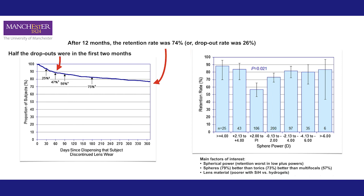Another fact they found was retention rates were higher in people with higher refractive errors, the lowest amongst people with refractive errors near plano. Perhaps they don't have the same motivation or need for their contact lens correction as higher myopes or higher hyperopes. So there's some really interesting data from this work.